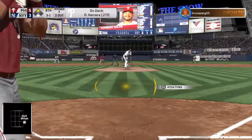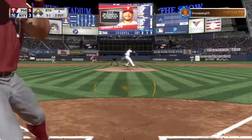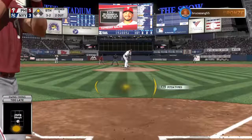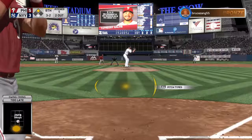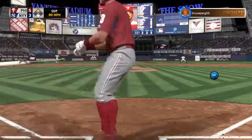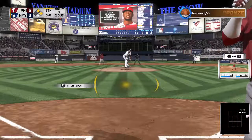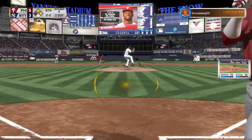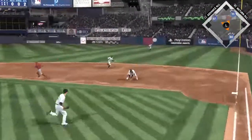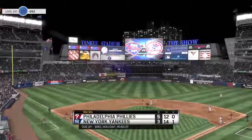3-1. Walks are never good, but they're especially bad news late in games like this. It seems like they always come back to bite you. There's the good fastball, and he can't catch up. 3-2. And he misses ball 4. So he comes out of the bullpen and immediately walks the first man he faces. Up next for Philadelphia. He's set and the pitch. Softly hit toward the hole. And the 2-out threat will not come to pass as the inning ends.